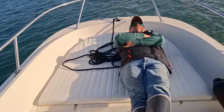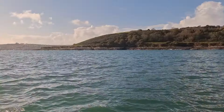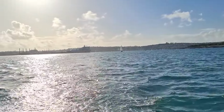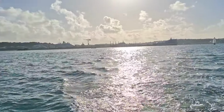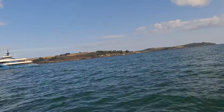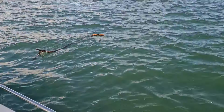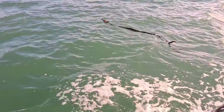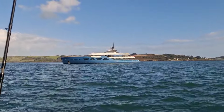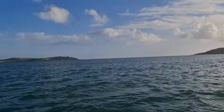Beautiful Falmouth and the beautiful area. There's a yacht there behind, sailing Goosewing. The docks there. Brightened up nicely today, hasn't it? And then we do have some boats. Look at that log that I just missed. That was lucky, wasn't it? Look at that lovely boat. What a wonderful place to be.